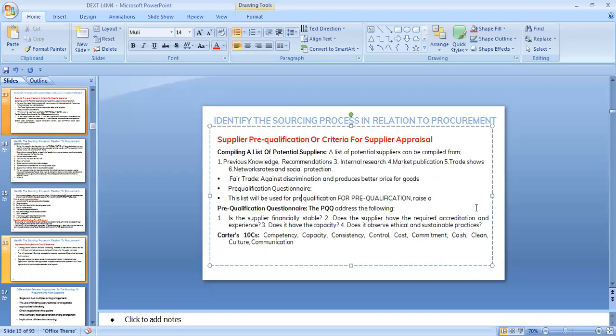Right. Another one could be, does it have the capacity, by asking how many civil engineers do you have in your organization, and so on and so forth. But for the pre-qualification questionnaire, there is something that helps us to get it done, which is called Carter's 10 C's. Look at what I'm highlighting. Carter's 10 C's. Have you seen it?